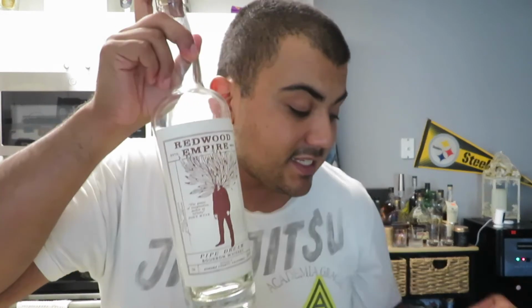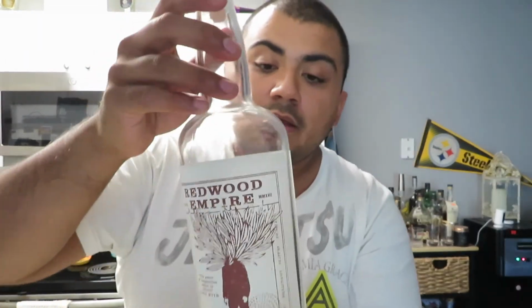Okay, we got the Redwood Empire right here. This one's kind of the same as that one, but this one's actually a lot smoother. And what's pretty cool about the Redwood Empire here, it's named after a tree called Pipe Dream. Please go watch that video. I'm going to put the little blimp here. It'll come up eventually. But yeah, they'll plant a tree if you buy a bottle, and it's really good. Again, another one down the street.